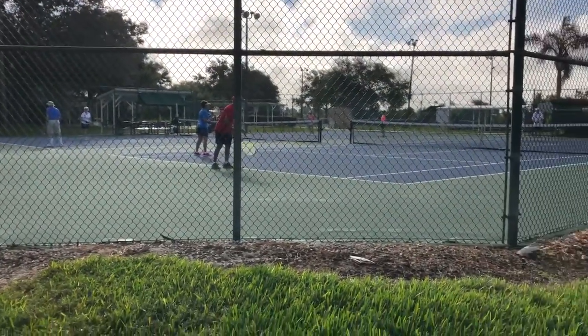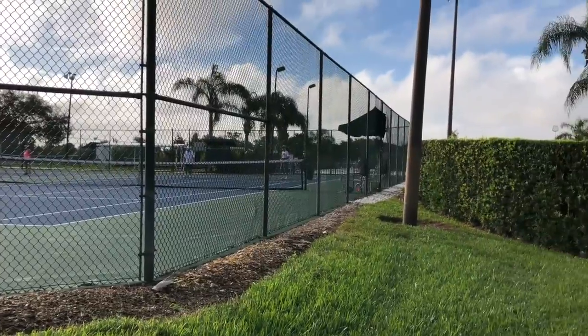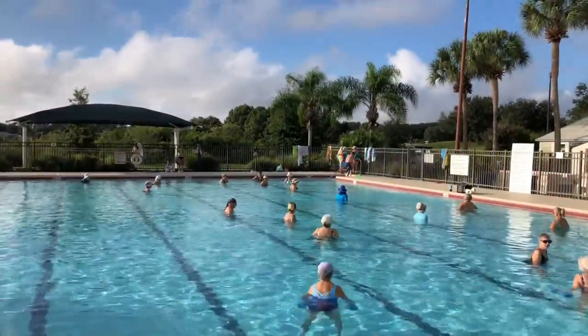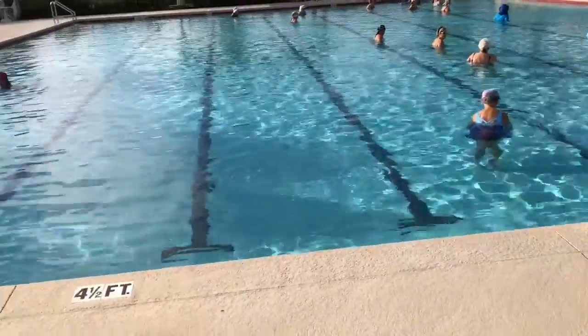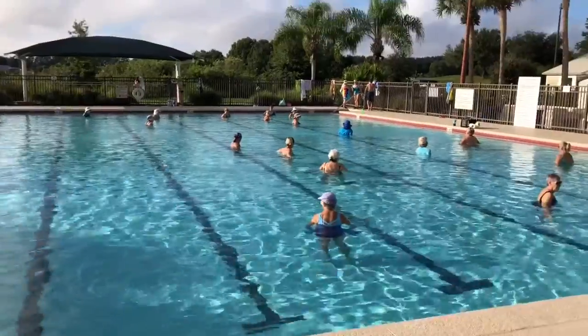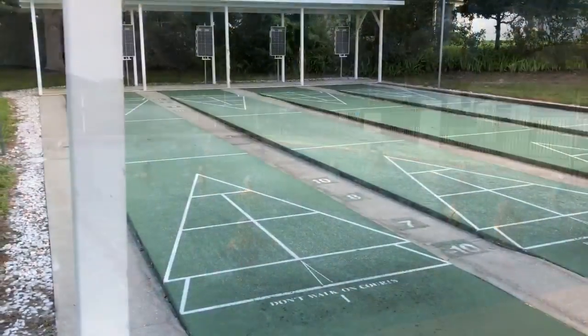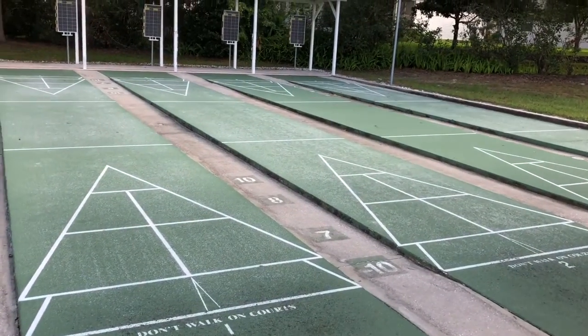Okay, we're at the activity center. Now, these people are actually playing tennis out there, enjoying themselves. And here is a water aerobics class. Look at them, they've got their hats on because they don't want to get too much sun. This lady back here, I don't know if she's doing aerobics or not, but maybe she wants to be socially distanced. Here's your shuffleboard court.